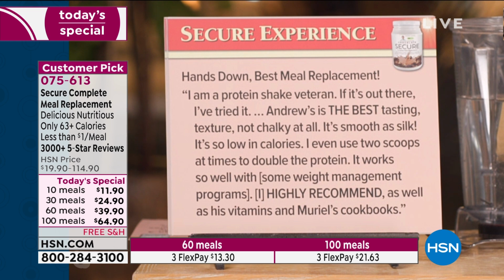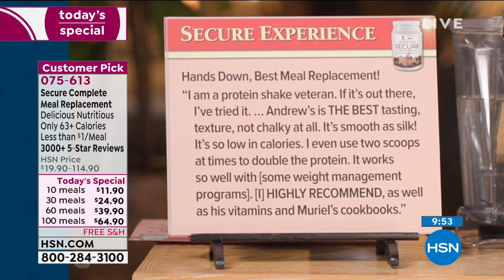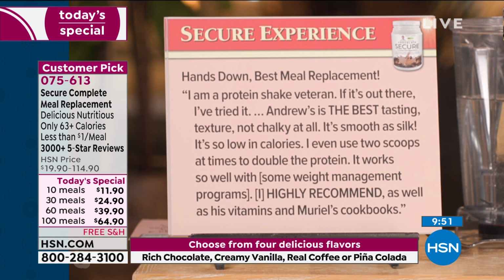And even 2 scoops is barely 100 calories. It works so well with some weight management programs. I highly recommend, we probably took out the proper name of a weight program. I highly recommend, as well as his vitamins and Muriel's cookbooks.